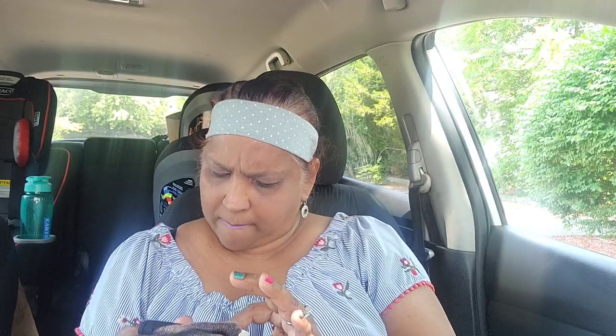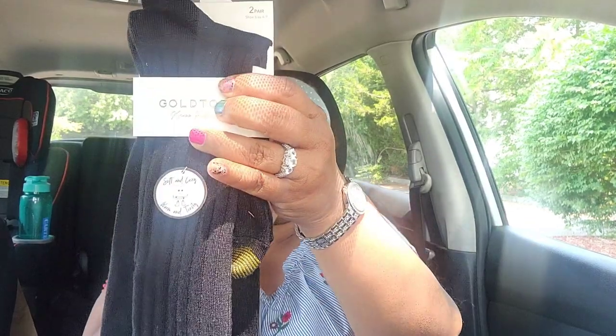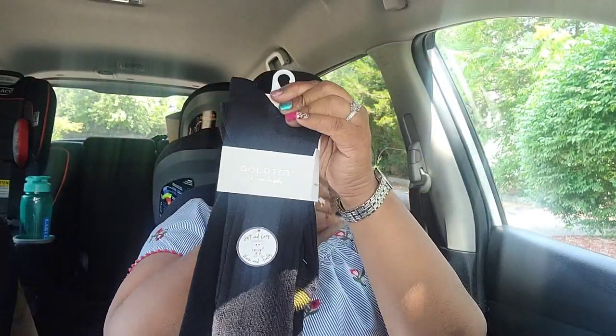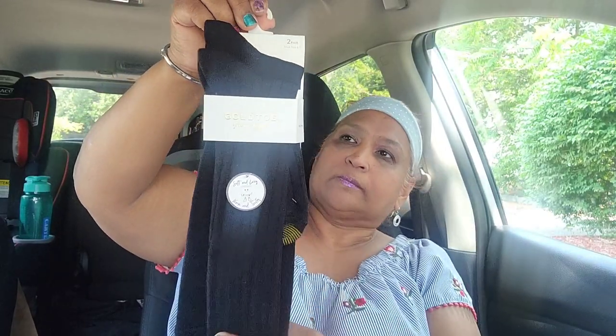Gold Toe knee high. It says soft and cozy, warm and toasty. Look at that. And it's 2 pairs. And guys, these pair of socks, it's really, really soft. Absolutely soft socks. Amazing. Loving them. Loving all the Gold Toe socks that came through the Dollar Tree. Great for the winter. Absolutely great for my boots.